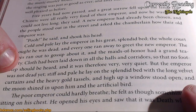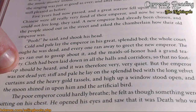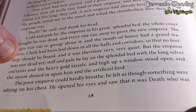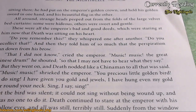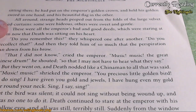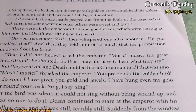But the emperor was not dead yet. Stiff and pale he lay on the splendid bed with the long velvet curtains and the heavy gold tassels, and high up a window stood open, and the moon shone upon him and the artificial bird. The poor emperor could hardly breathe. He felt as though something were sitting on his chest. He opened his eyes and saw that it was Death who was sitting there. He had put on the emperor's golden crown and held his golden sword in one hand and his beautiful flag in the other. All around, strange heads peeped out from the folds of the large velvet bed curtains. Some were hideous, others were sweet and gentle. These were all the emperor's bad and good deeds, which were staring at him now that Death was sitting on his heart.